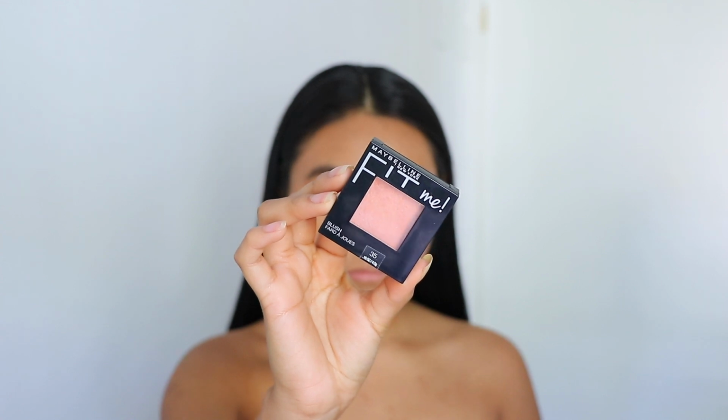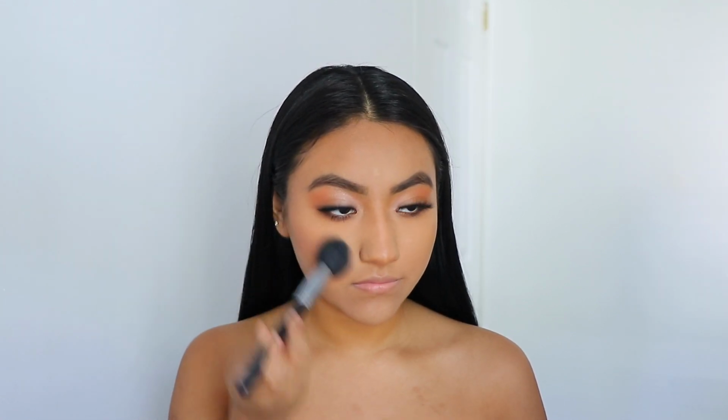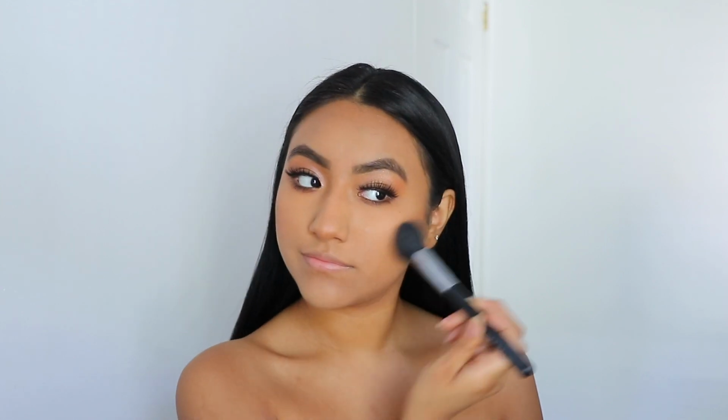For blush, I'm using this one from Fit Me Maybelline. It's really nice, just a peachy toned blush.